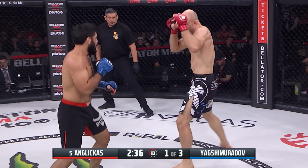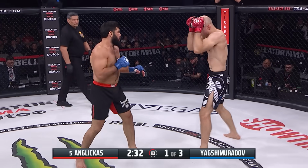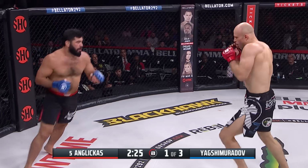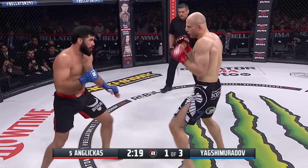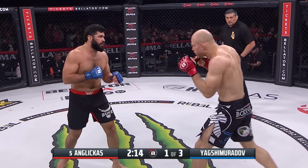The timing, the rhythm, all Yagshimuradov. And the accuracy right now, he's on point. Yep, surgical precision midway through the opening round. Let's see, one of the things to notice, look at Anglickas. He's giving some motion with his head and everything, but he's got to use his feet to move. Linear. Exactly. Right. Stop the linear attack, start getting lateral movement to cut angles.